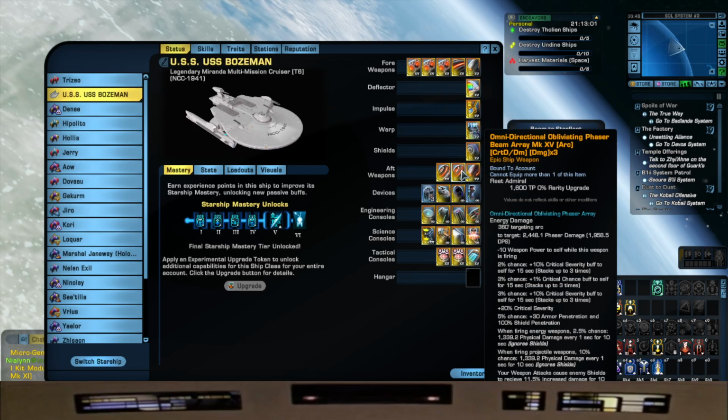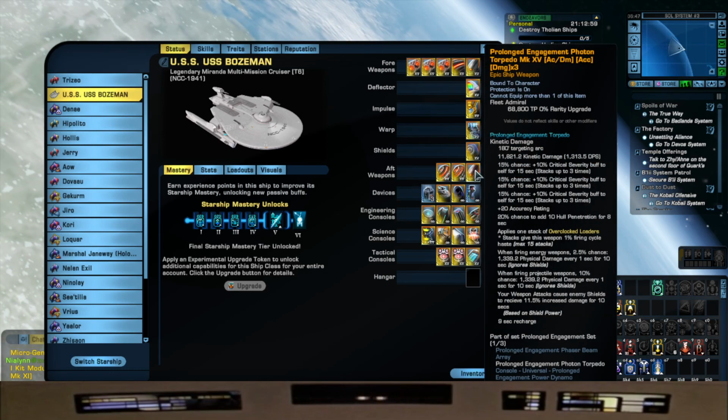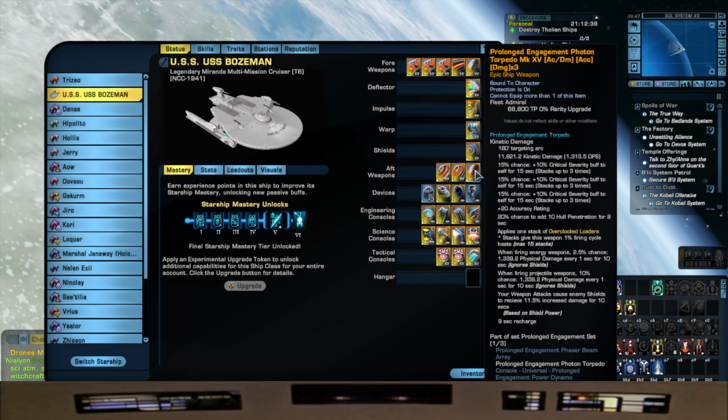And of course, we added an aft torpedo, and it is the Prolonged Engagement Photon Torpedo. Of course, we got this as an event reward, but you can get this from your Phoenix prize pack as your very rare token, I believe. And it does have a 180-degree targeting arc. It also helps when we're flying away from a target, and there's nothing more Star Trek in my mind than flying away from a target and launching a torpedo from your aft.